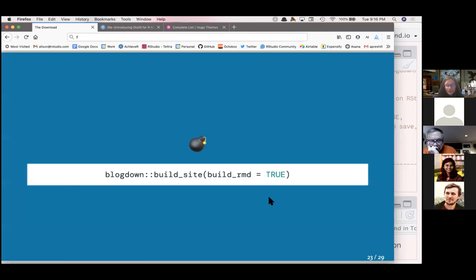If you're sitting there wondering, oh, but I actually really liked the previous behavior of blogdown, where sometimes it would try to reknit all of my R Markdown documents en masse, you can still do that. You can use the build site function, and the argument is build_RMD equals true. So what this will do is it will en masse knit all of your R Markdown content and build your site at the same time. So be careful. This is a warning. But if you liked that behavior, you can keep that behavior.